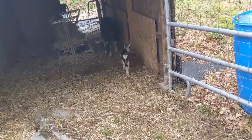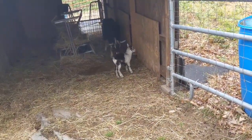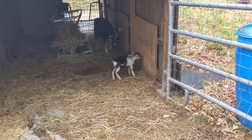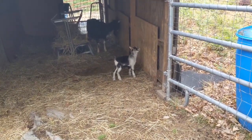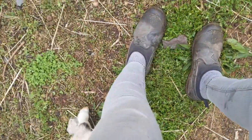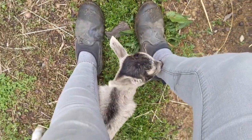So I had to try and bottle feed actually both of them last night. They both were struggling. I couldn't get this one to bottle feed, but she seems to be nursing today. This one drank the whole bottle, and I'm very proud of her, but she's having trouble nursing, and Ginger is not being patient with her.